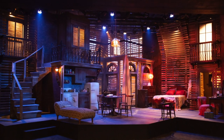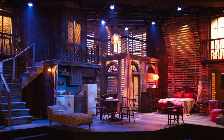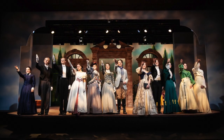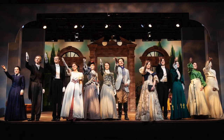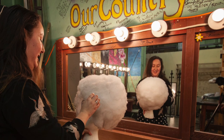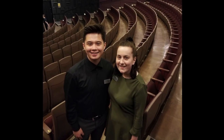University Players does 6 main stage shows a year. If you're here for the 4 years, you have 24 opportunities to work in production. That could be on stage. It could be backstage, behind the scenes, building sets, helping with props, building costumes, doing publicity, hanging lights, doing sound, doing projection design. There's so many opportunities. Running crew, running the lights for the show, creating soundscapes for the shows. In the 4 years here, you have many, many opportunities.